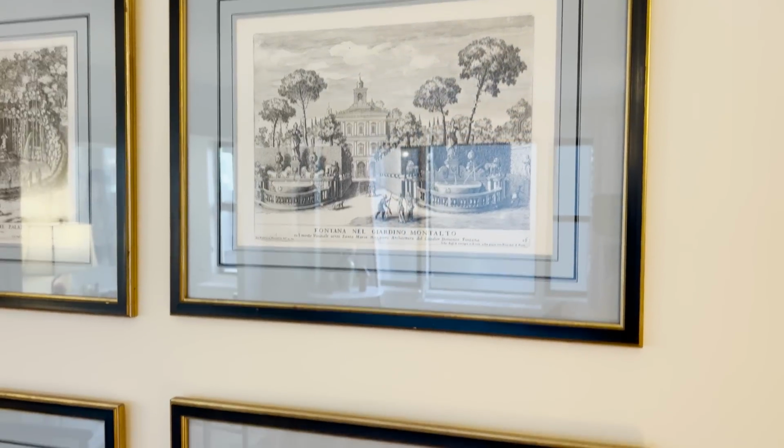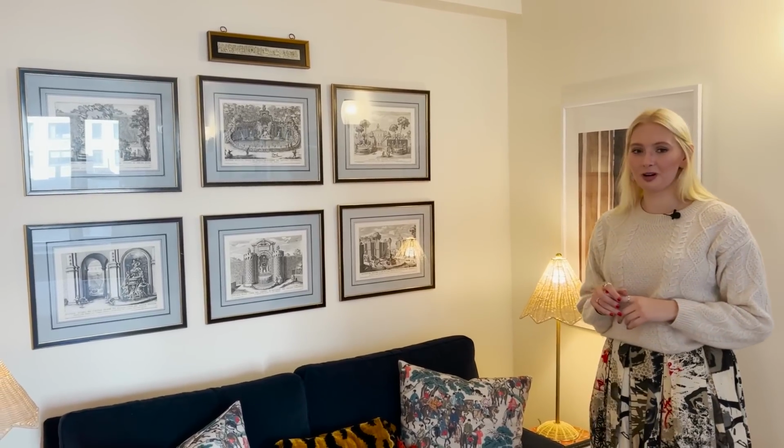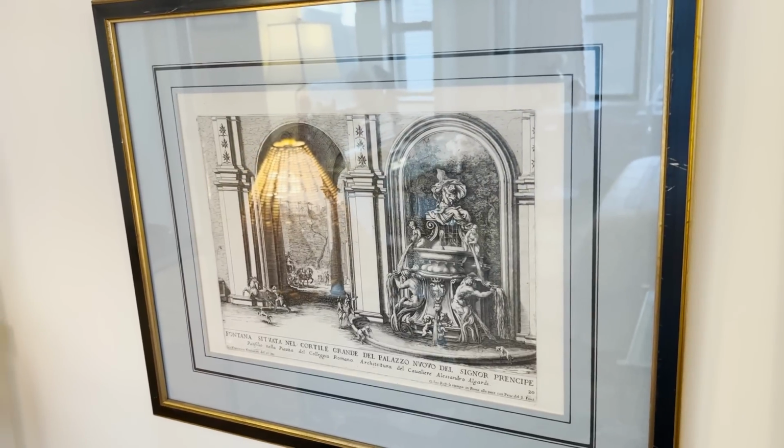So they're lithographs of fountains in Rome. So this woman on Facebook Marketplace was selling them for $50. And it was a 20-something-year-old woman, and she was trying to get rid of her mother's stuff. And so she met me on the corner of like 65th and Park with them stacked up, and I gave her $50. And then I did some research on them afterwards, and they're worth quite a bit of money.